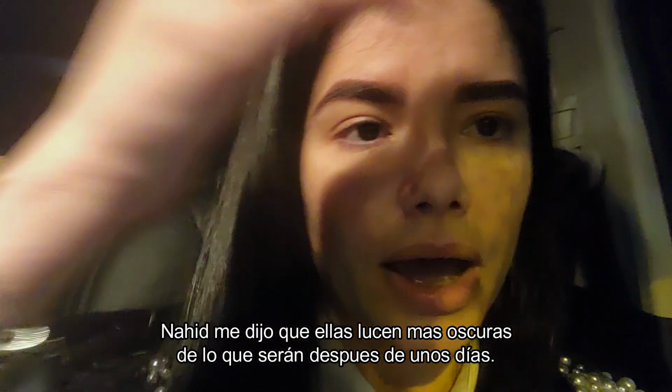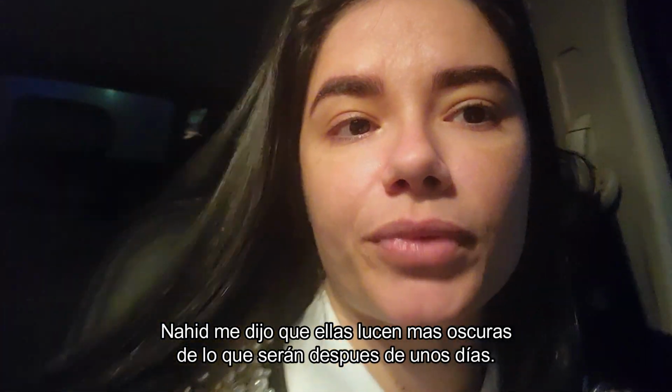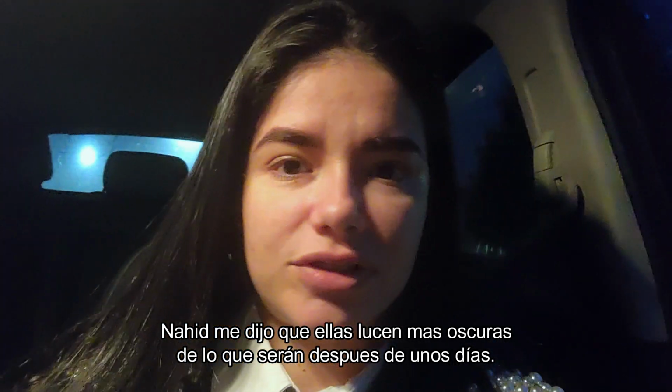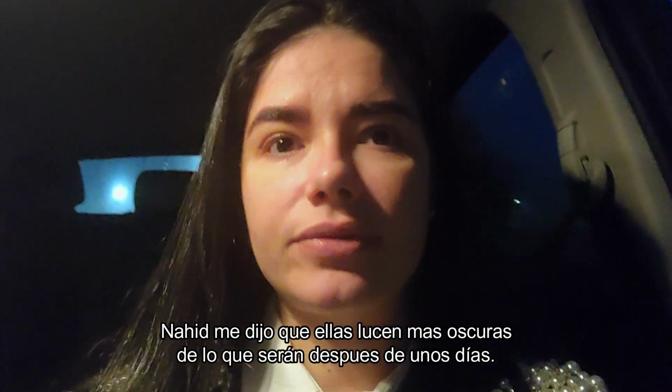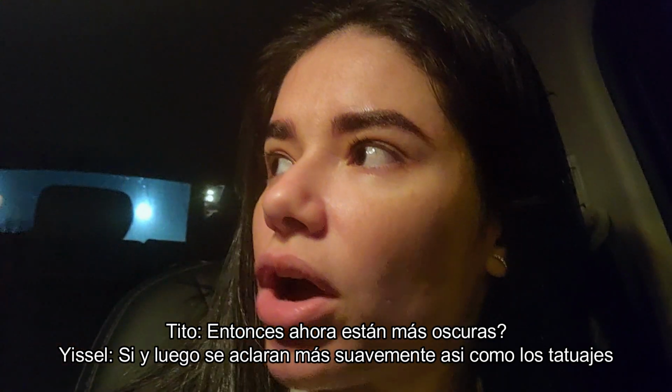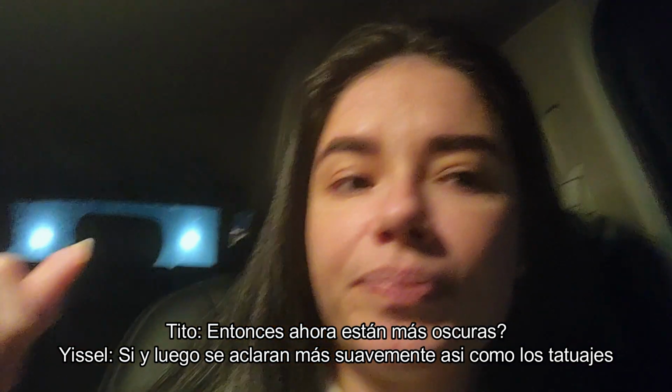Nahid said that they look darker, way darker than what it's gonna look like after 3 days and after they settle. So it's darker now? Yes. Okay, so it's gonna be a little bit softer in color. Just like the tattoo, right?